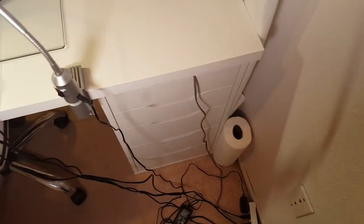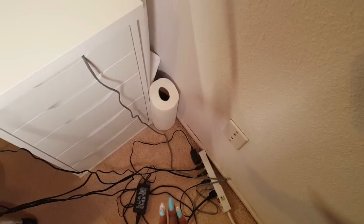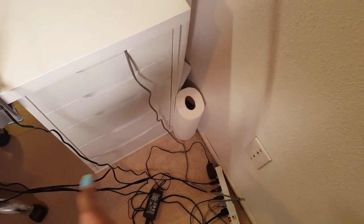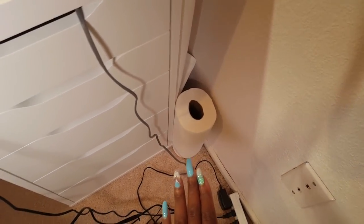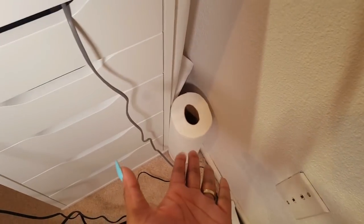All right, you guys, and on the right side of my desk, we have a whole bunch of cords, which is usually out of my way. So I'm sitting right here, and these are my cords, and it doesn't really bother me, and no one's tripping over them. So I kind of just tuck it in this corner. Usually, my paper towels aren't right there. I usually can fit them in my drawer, but I can't because it's just a new roll. So I usually scoot this in that corner, but obviously, I can't now.